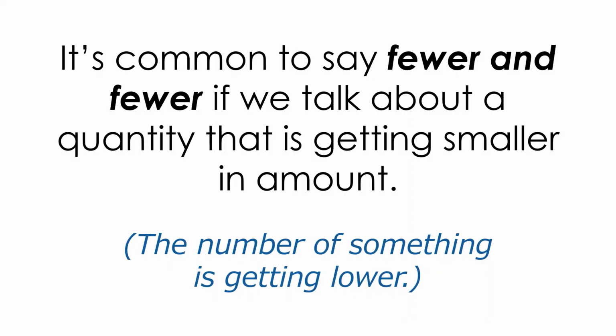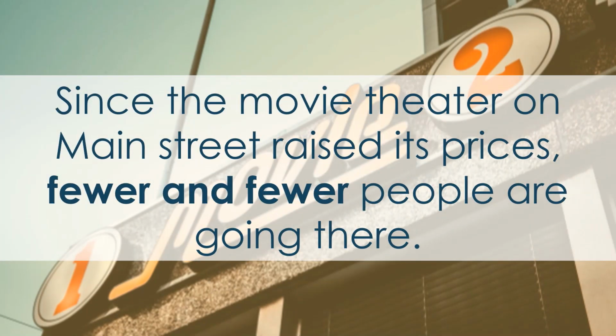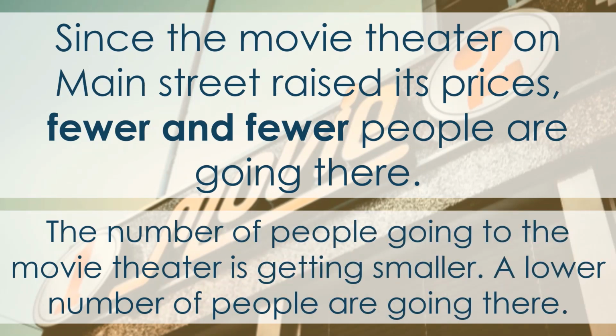It's common to say fewer and fewer if we talk about a quantity that is getting smaller in amount. The number of something is getting lower. Since the movie theater on Main Street raised its prices, fewer and fewer people are going there. The number of people going to the movie theater is getting smaller. A lower number of people are going there.